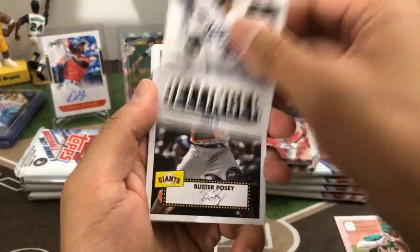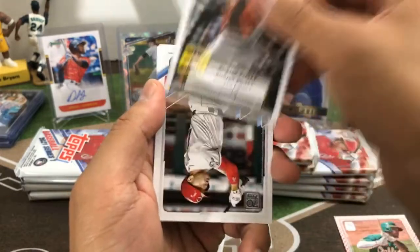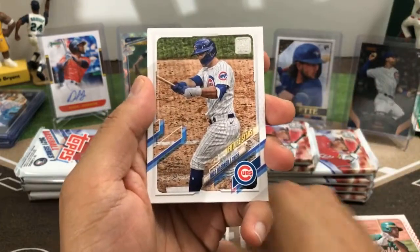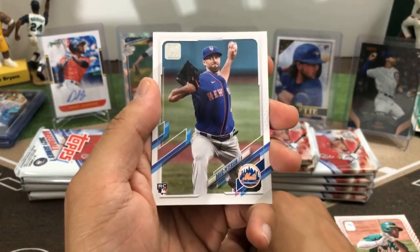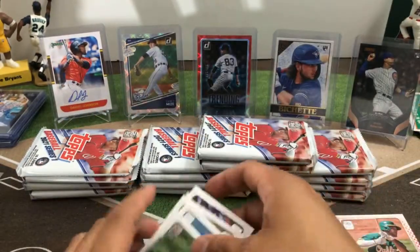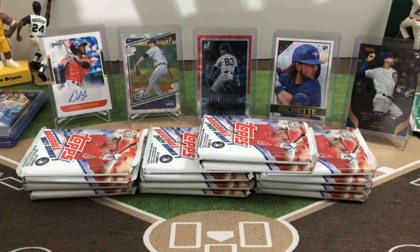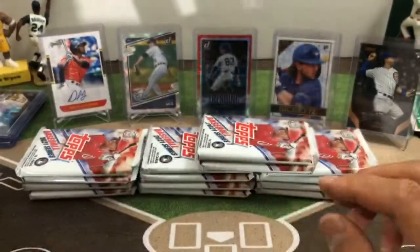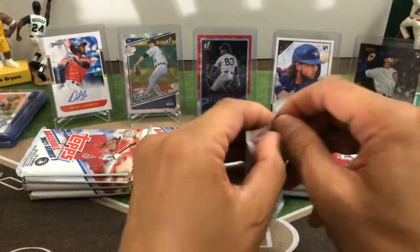Cody Bellinger highlight. Buster Posey, 52. Joey Votto. Yordan Alvarez. Future stars Nico Hoerner. David Peterson, rookie for the Mets. And Anderson Tejeda, rookie, Rangers. All right, for the A's there, numbered to 76. Next pack.